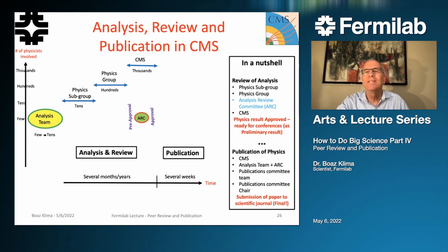This is a process that in principle doesn't even have to converge. If the collaboration is not convinced that the analysis is correct, it's not going to be approved. Because if it is approved, it can go outside the collaboration and be presented to the rest of the community. And this has to come only with approval of the entire collaboration. So this is the point where the analysis and the review end.